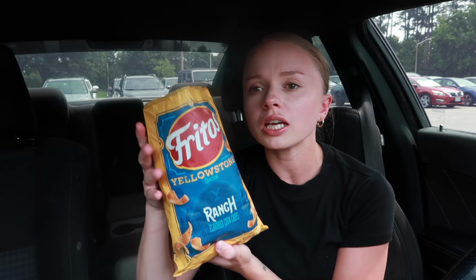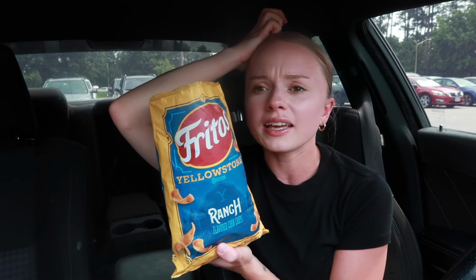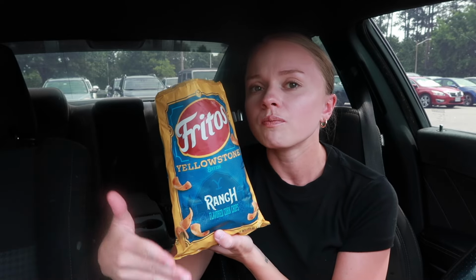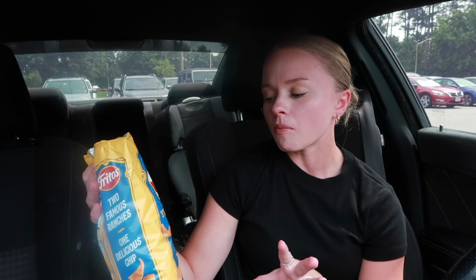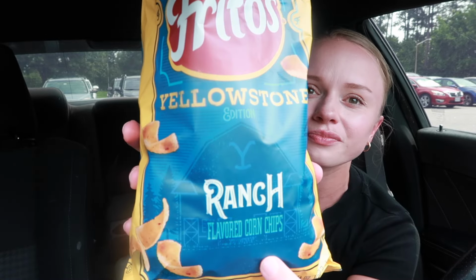And I feel like on a lot of things, because I tried those pretzels from Kroger or Harris Teeter, but Kroger brand, and there just wasn't a lot of flavor. I feel like it's either hit or miss with certain flavors, and they nailed this one. This is so good. Well, it's like Yellowstone edition because it's like ranch and like the Yellowstone ranch. Is that why? Because I mean, it is on here, but that's the only thing I could think of.